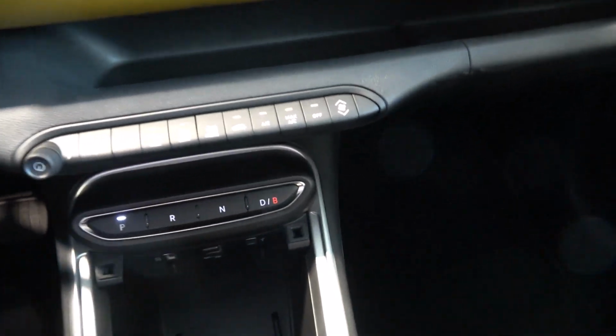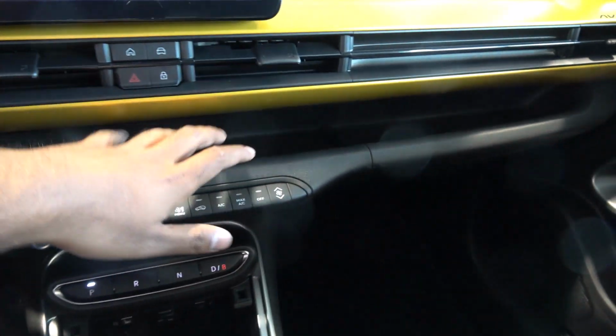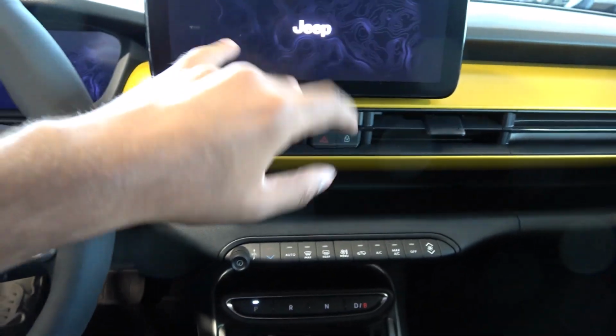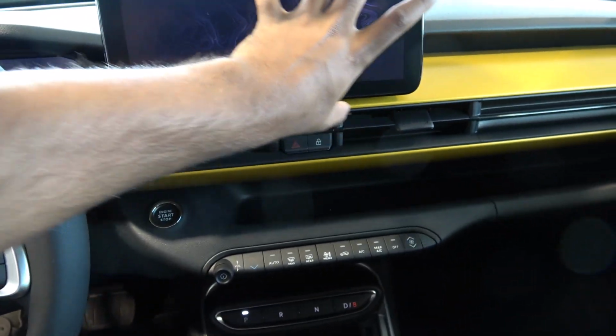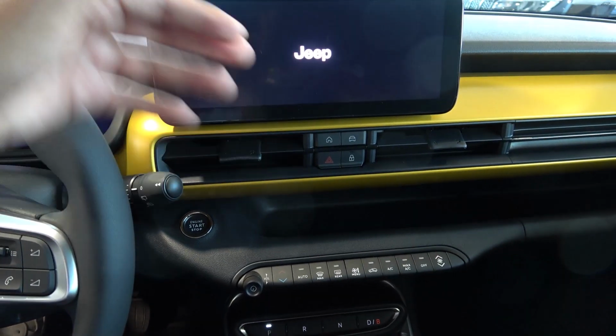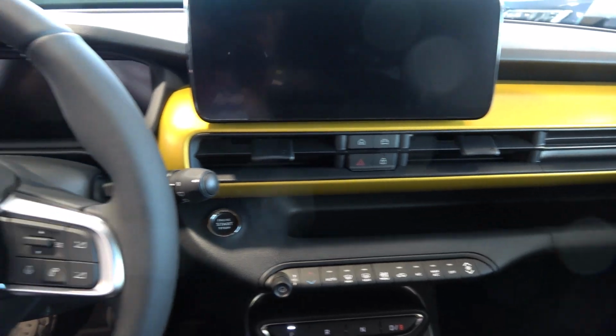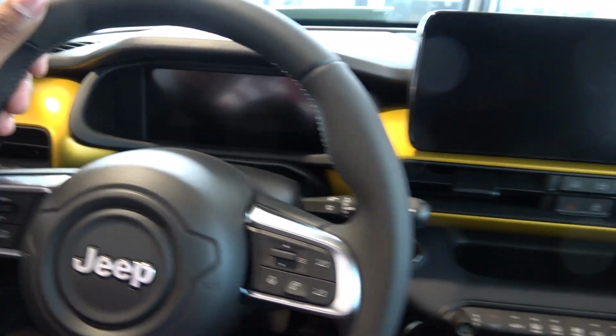Now the interior is quite interesting how they've gone about it. Interior of the Jeep Avenger, guys. So over here, let's start with the infotainment system. This is your infotainment system, and the fact that it has this layout, again, this is a reminder of Peugeot, because I know Peugeot likes to have this sort of layout for their cars. At least you get a digital instrument cluster.